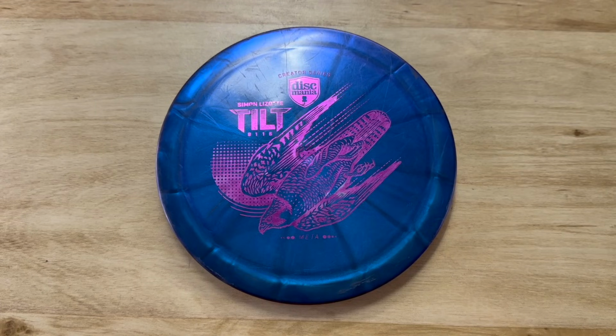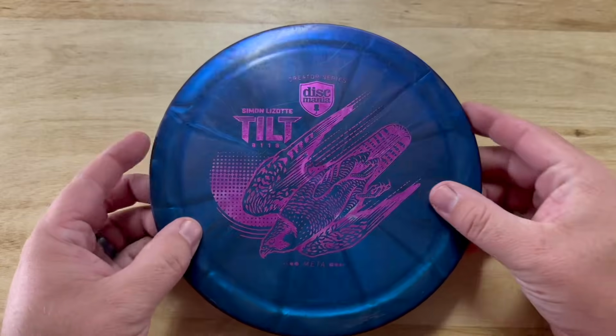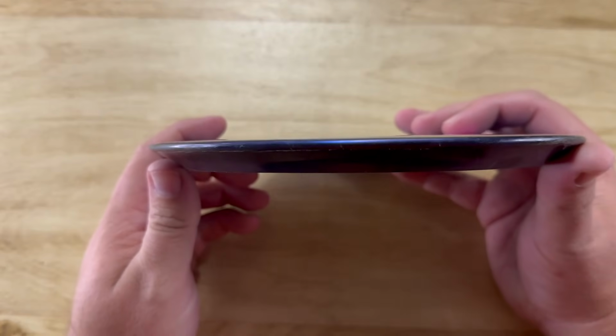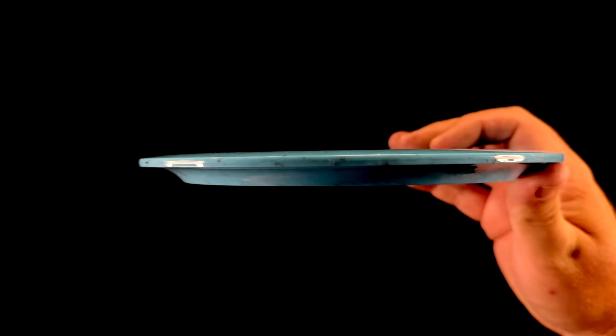And there aren't really any discs that can rival the Apocalypse, except for one that perhaps paved the way for it in the first place, the Discmania Tilt. A bizarre experiment in just how overstable a disc can be, Discmania and Simon Lizotte delivered this insane 9-speed, rated with 1 glide, 1 turn, and 6 fade. Coincidentally, the same glide, turn, and fade ratings as the Apocalypse, though the Apocalypse is a 13-speed distance driver.